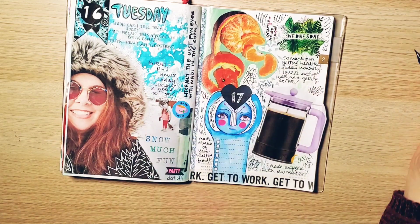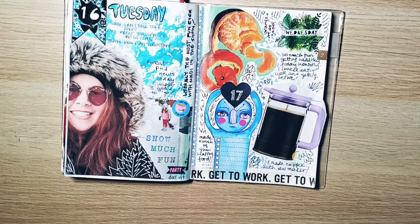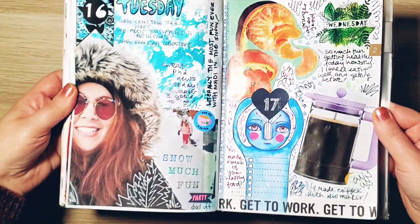Oh, and now I'm just trying to use up the ink, so I'm writing lines everywhere with my little dip pen.